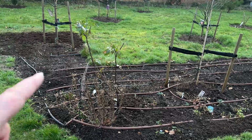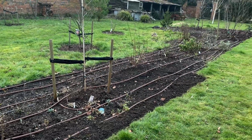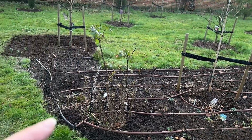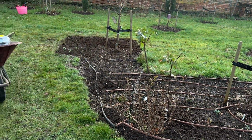So I've still got lots of cleanup to do. You can see I'm not in a massive rush to do it. I think it's good for the wildlife to not cut back all my perennials. But where we've weeded and planted, we will mulch today. So we've added a bit of compost here because we had to take quite a lot out to get rid of the weeds and the grass.